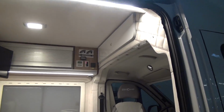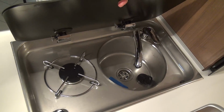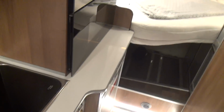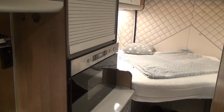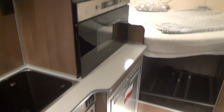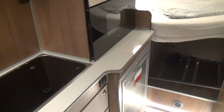Now coming in here, what we've got in the kitchen is one hob plus a smallish sink. We've got a microwave there, and I think you may have heard in other films what I think of microwaves. We've got the same fridge as I've actually got in my vehicle down there, the Waeco.